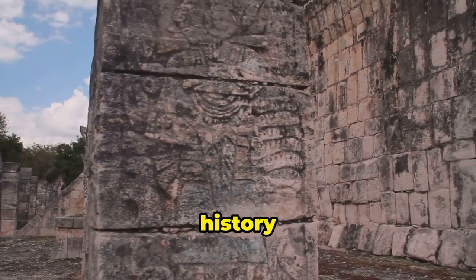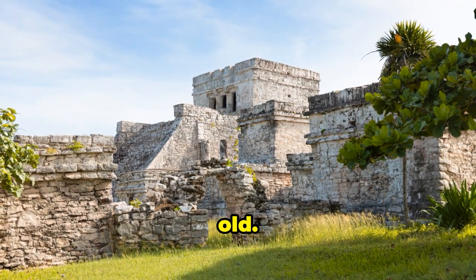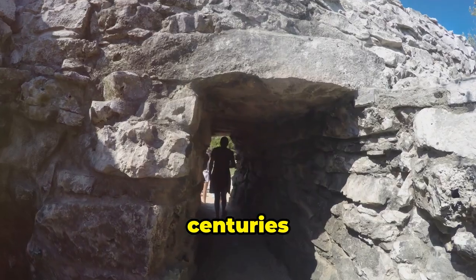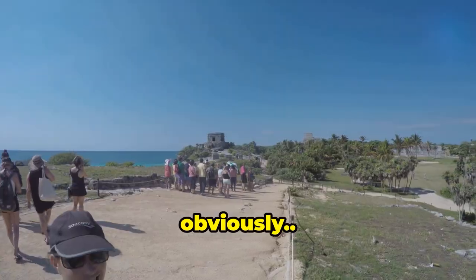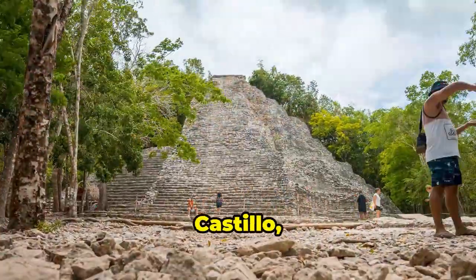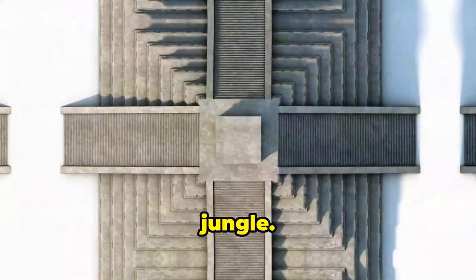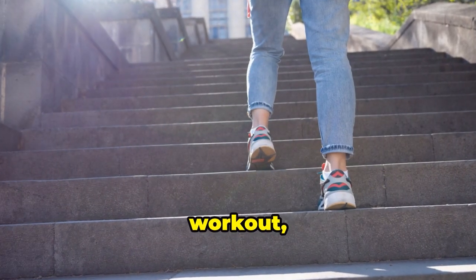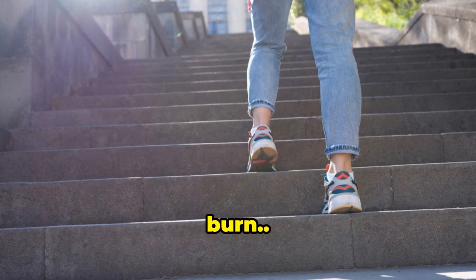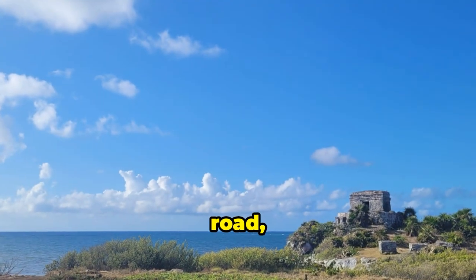Muyil is still packed with history and intrigue. These ruins date back to the pre-classic Maya period, which means they're old. Like, really old. We're talking centuries of history just waiting to be uncovered. And by uncovered, I mean Instagrammed, obviously. The main attraction at Muyil is El Castillo, a towering pyramid that offers stunning views of the surrounding jungle. It's a bit of a climb to the top, but trust me, the view is worth it. Plus, it's a great workout, and you know how much I love a good thigh burn. But the real hidden gem of Muyil is the Sacbe, or ancient Mayan road, that leads through the jungle to a lagoon.